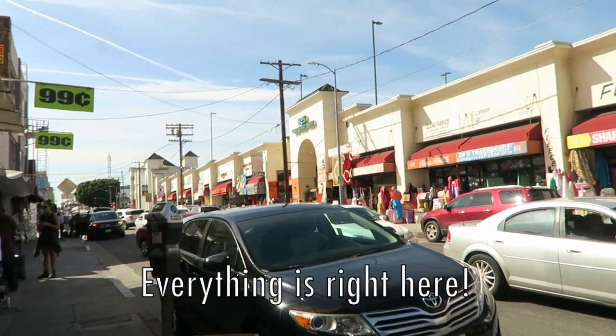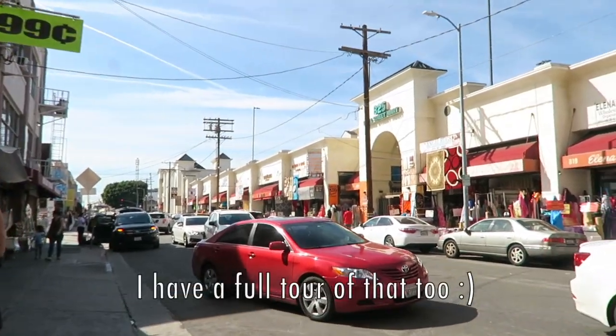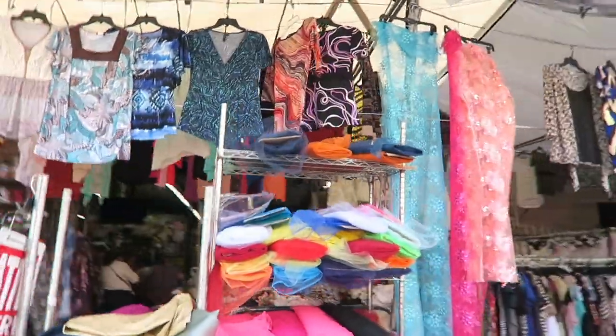Fabulous. And then, you can't see it, but the fashion district is literally over there. So everything is all within walking distance if you wanna come and make a day of it. But it's super fun. I never get tired of downtown. Never. Side note, look at my outfit. This is such a look.